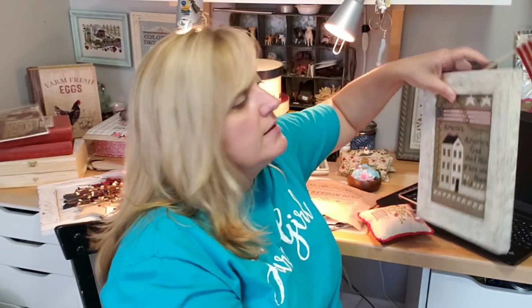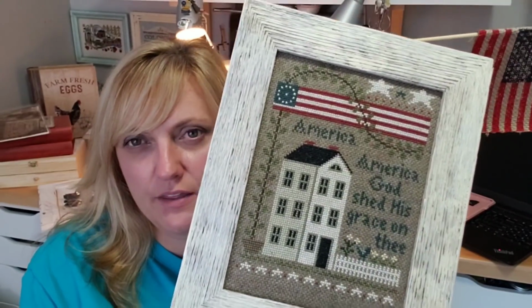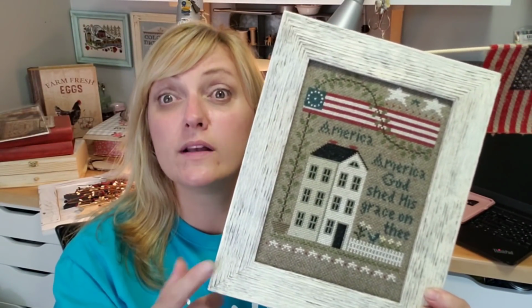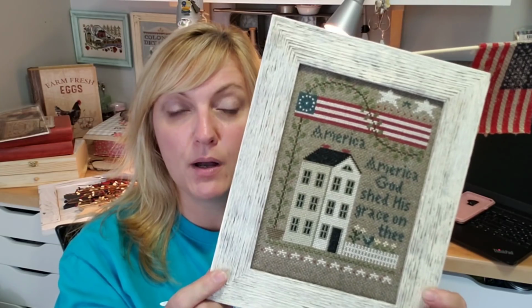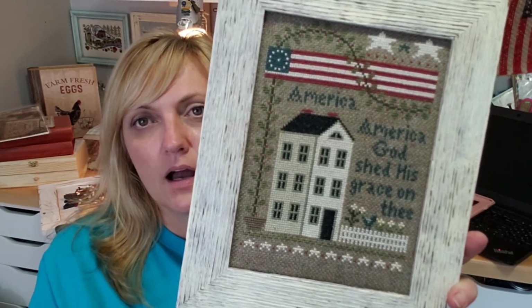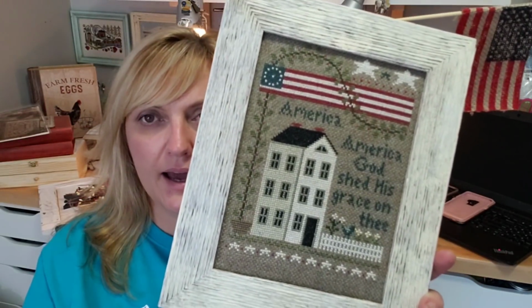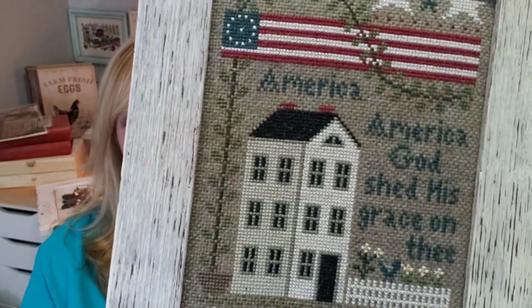So this is America, and this is by Little House Needleworks. This was a finish, I think, 2 years ago. And I believe I heard somebody else say that this was Diane's first published chart under the Little House Needleworks name. And the called for fabric was a 16 count Heatherfield, which that fabric is not available anymore. I had it in my stash for like 20 years.